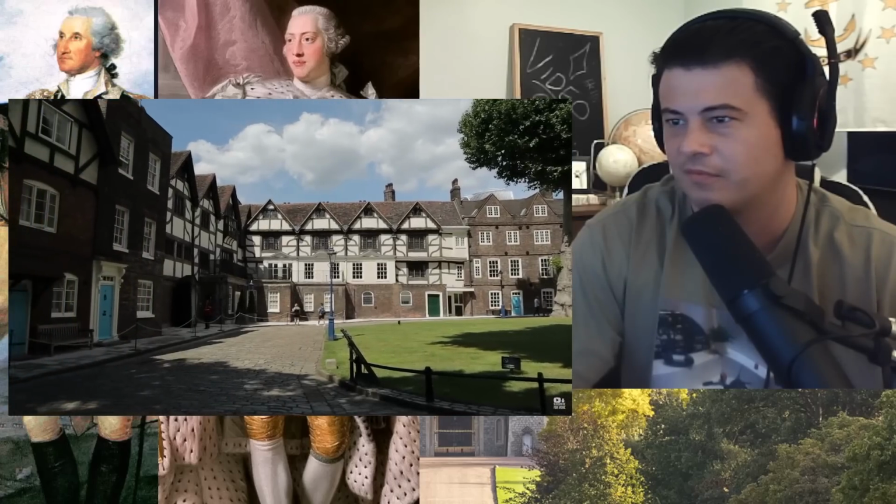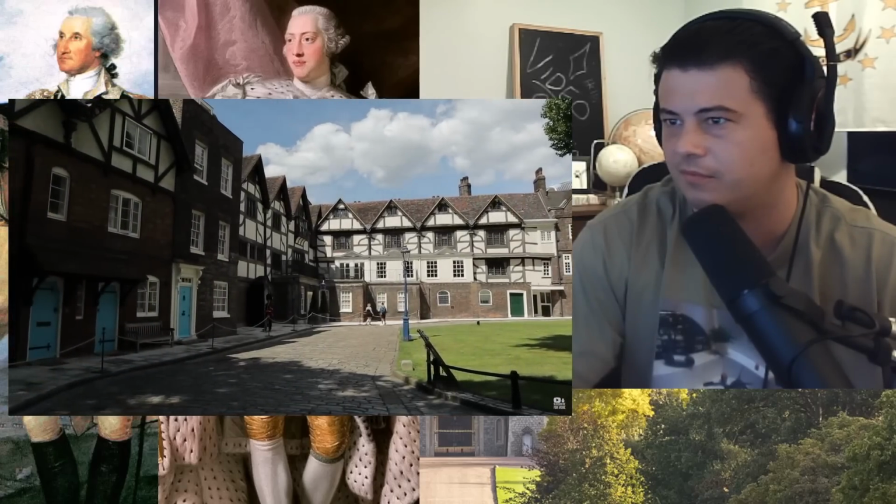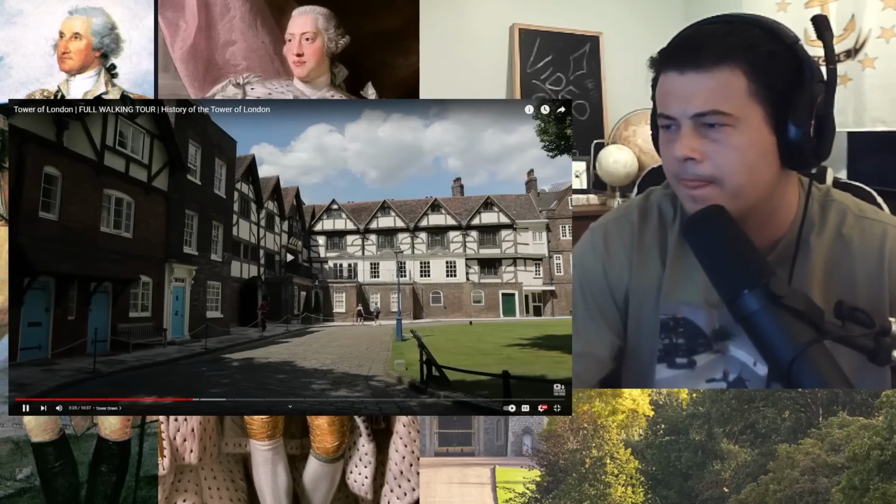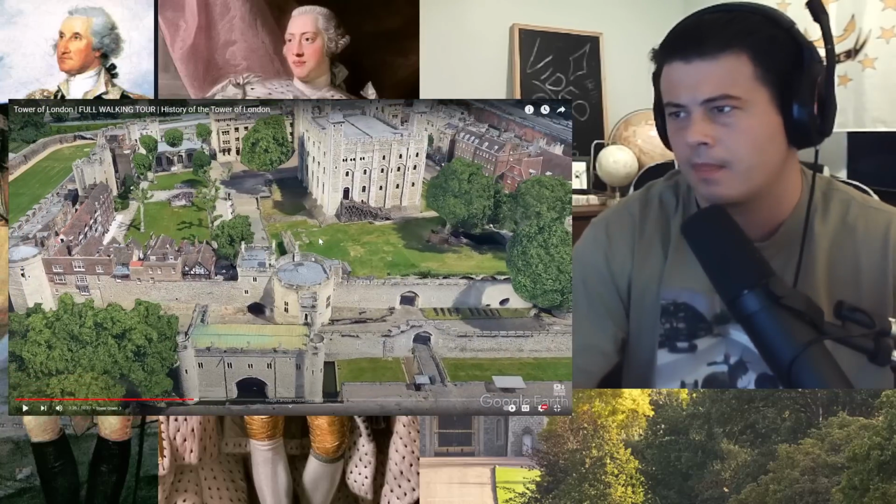Tower Green looks like a pretty square inside the castle, and it is, but there's more to it than first appears.